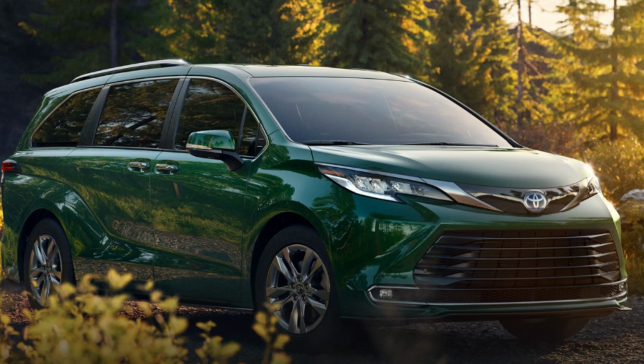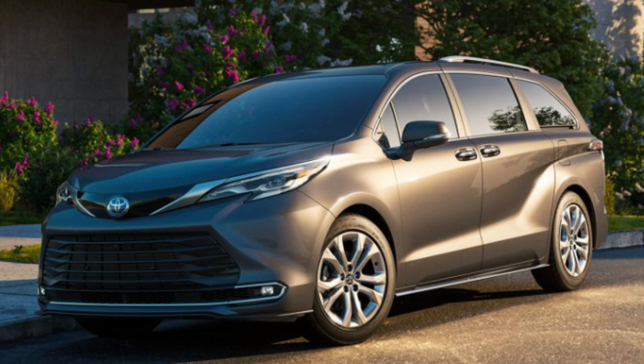A feature I love to see and wish was standard is the available kick-activated dual power sliding doors and rear liftgate, so you can at least open the door if you're wrestling 6 kids. You don't have to reach for the handle, just give it a kick. Once again, available, not standard, unfortunately.